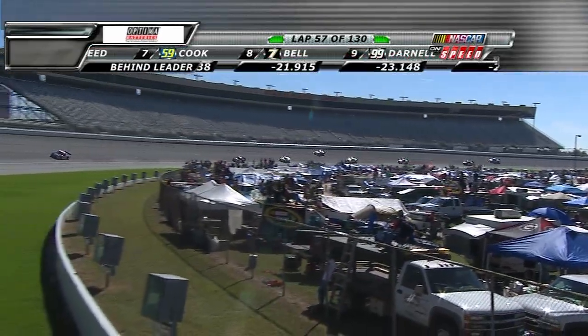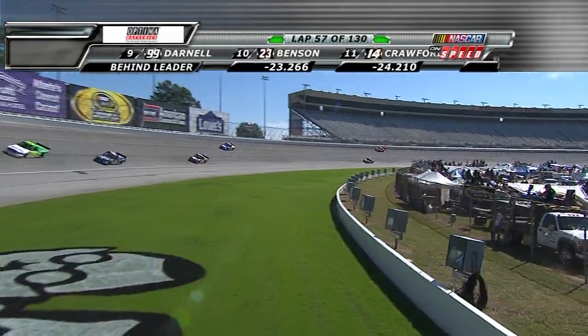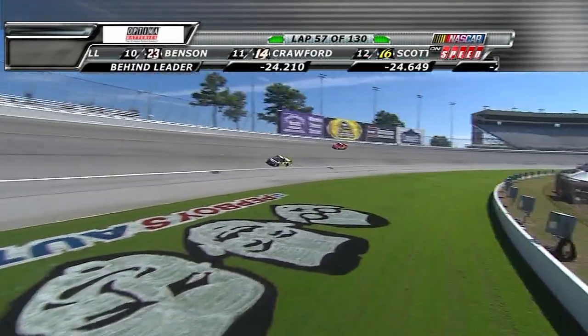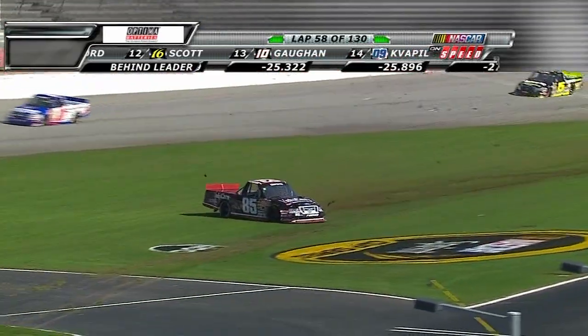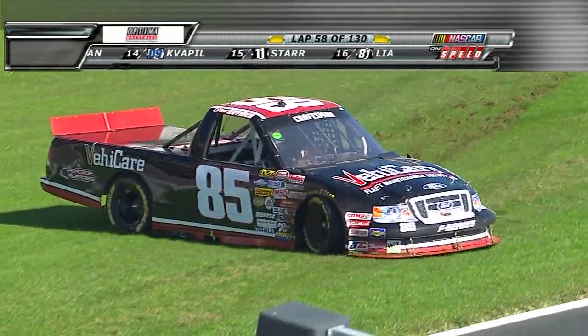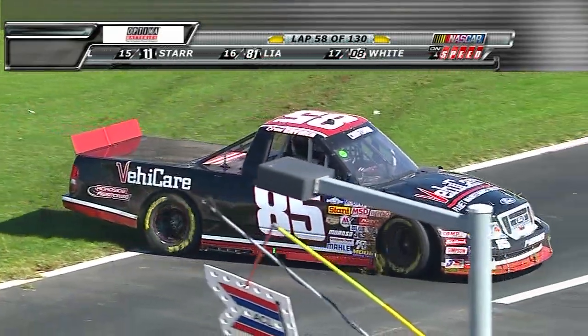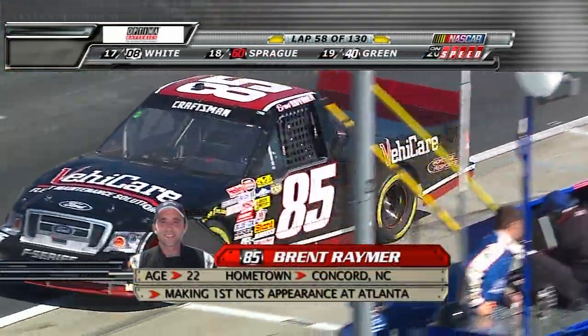Great battle right here brewing up for second. Ryan Newman chased down the 51 of Kyle Busch. Took a run at him. These trucks are very fast, along with our leader, Ron Hornaday. But right now, Brent Raymer is in trouble, spinning down through the grass. It almost got away from him in traffic over there off turn 4 a few laps ago, and it does get away from him this time.